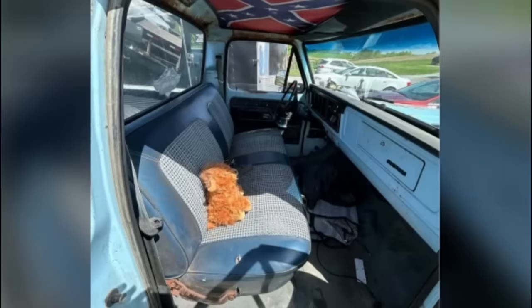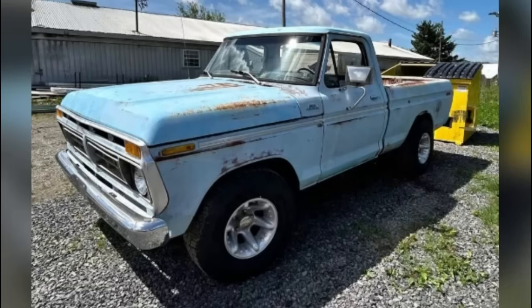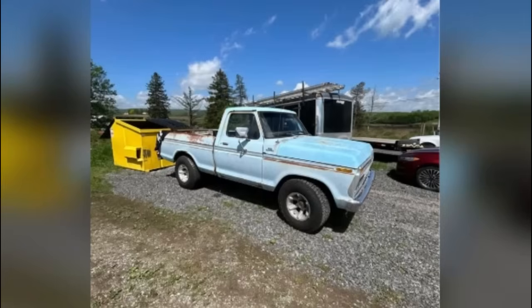As for rust, very, very minimal, especially rare for a vehicle of this age. This F-100 hasn't been chopped, slammed, or turned into a weekend burnout machine. It's clean, classic, and ready to roll. Whether you're looking for a weekend cruiser, a light hauler, or just a good-looking slice of American truck history, this 77 Ford delivers. Priced at $9,700 and located in Somerset, Pennsylvania, this one's turnkey and ready for its next adventure, and maybe its next proud owner.